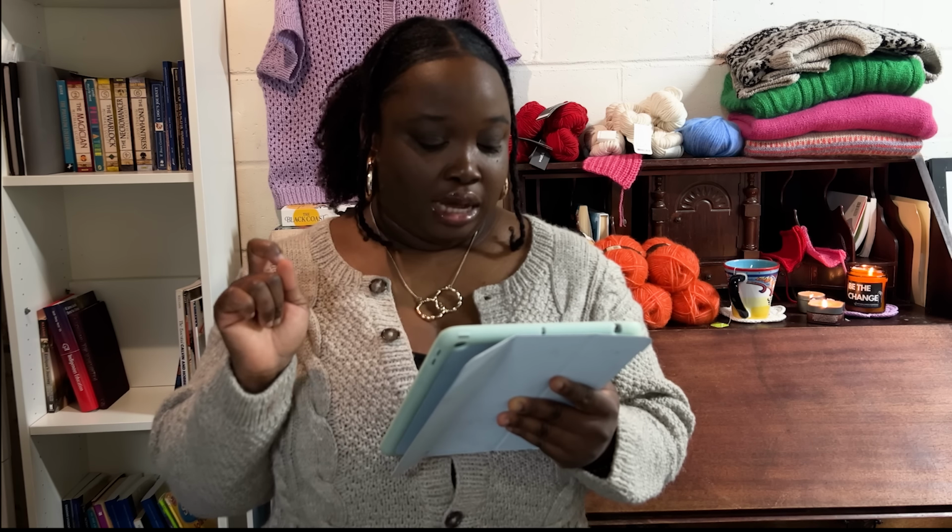Well, we have two options. You can do 4.5 or 4 millimeter, and I decided to go for 4.5 just because I want to give my hands a little bit of a break, because the last hat that I knit, I used 3.5s and it really killed my hands. It was so painful. I tend to find 2x2 rib easier on my hands.